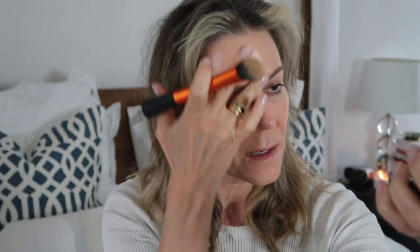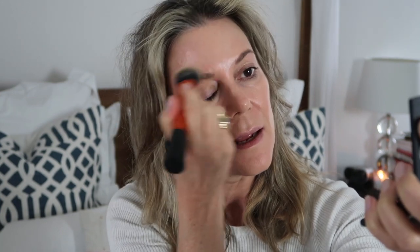I love this stuff though. It goes on really, it glides on. It doesn't look too makeup-y. It doesn't look too cakey. And the other thing is that the colors are really, really good. The colors are excellent. So that's that.